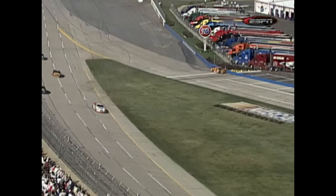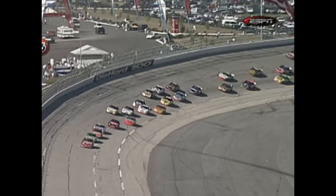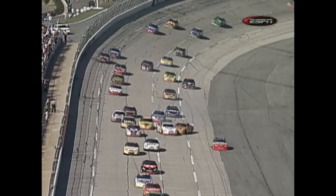Now for Mark Martin's onboard camera. Up in turn three, in the middle of three and four. Martin puts it back in gear once again. Well, you can see the closing rate. We see Mark Martin up on the outside, and he goes down between two cars. And Hamilton had just such a run. He closed on him so rapidly that when Mark decided to go in the pits, there was nothing that Bobby could do except run the back of it.